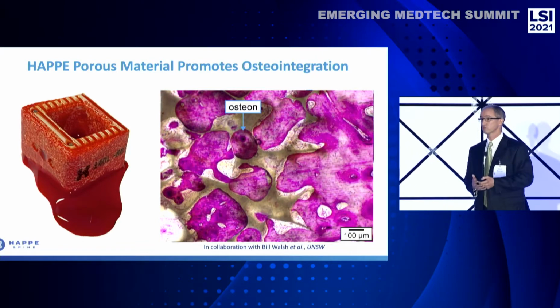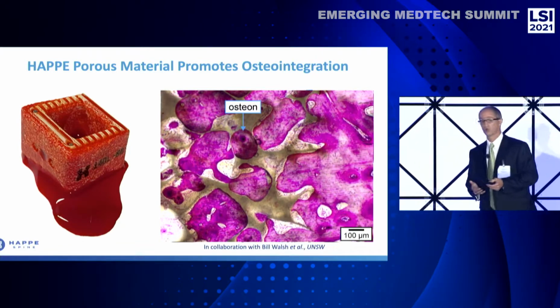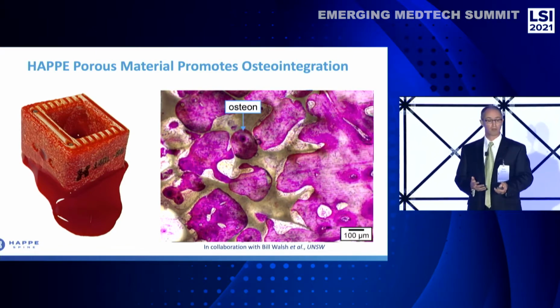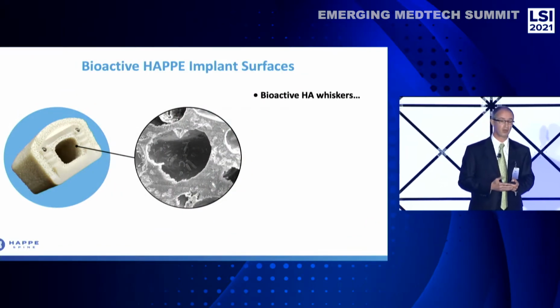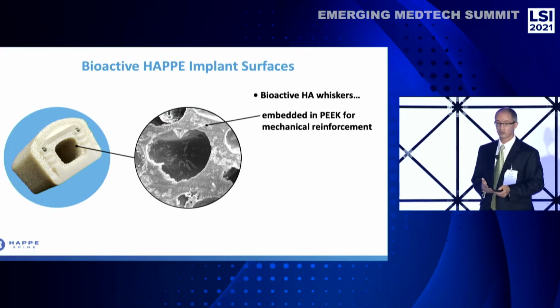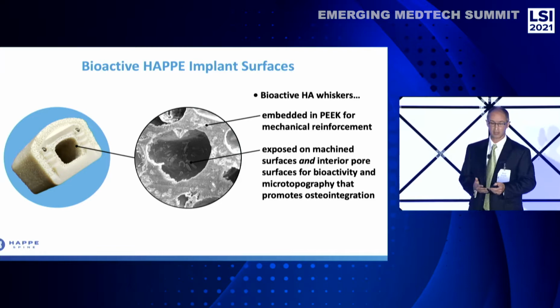Again, the material is hydrophilic because of this hydroxyapatite, and it's able to absorb blood and plasma as it would when it's implanted. And this is, again, because of the bioactive HA whiskers that we've put into the material. They're embedded in the PEEK for reinforcement, and they're exposed on the surfaces to provide that bioactivity.